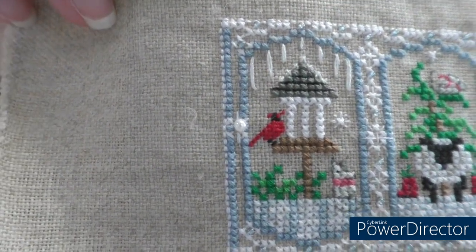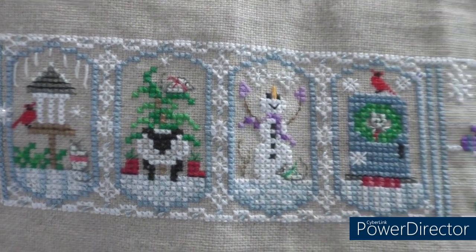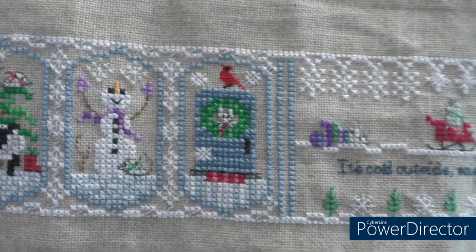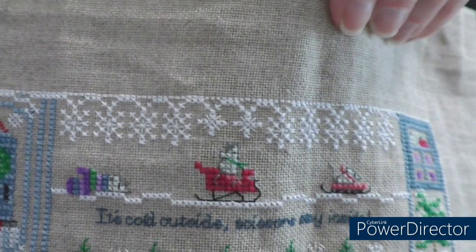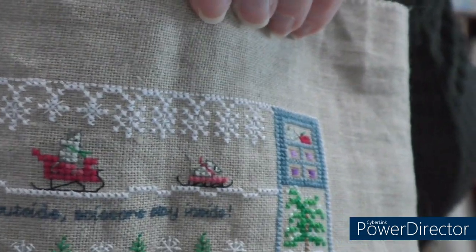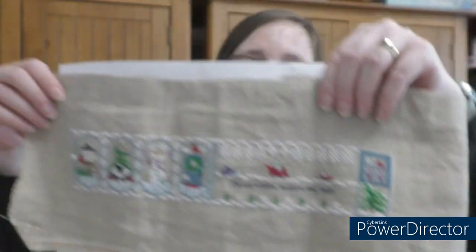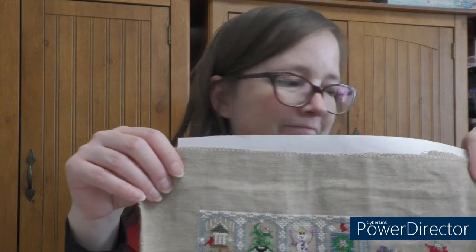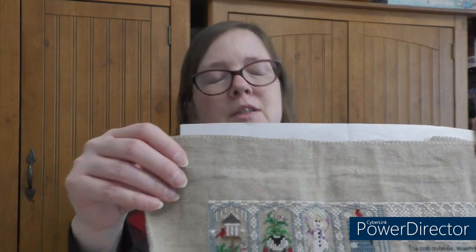There's over one stitching for the cardinals. The rest is 2 over 2 with the called-for DMC stitched on 32 count raw Belfast linen that I had in my stash. And this was my very first finish of 2023. I finished it, I believe it was New Year's Day. I probably could have finished it New Year's Eve, but I had things to do, so no stitching happened.